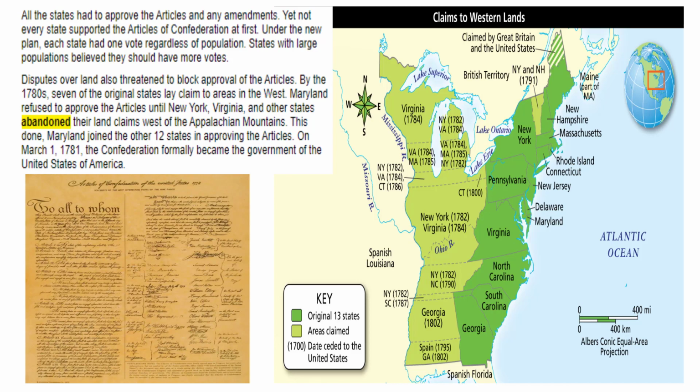Question number 19. How many of the states had to approve the Articles and any amendments? Every state had to approve. Question 20. Under this new plan, how was voting different for states with a large population versus states that did not have a large population? It didn't matter. Each state got one vote and population did not matter. How did states with big populations feel about this? They didn't like it. They felt like that should change.